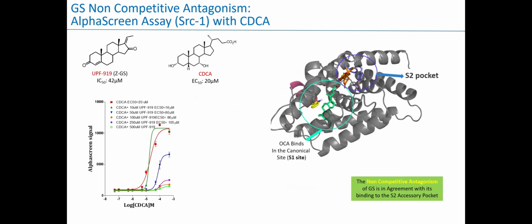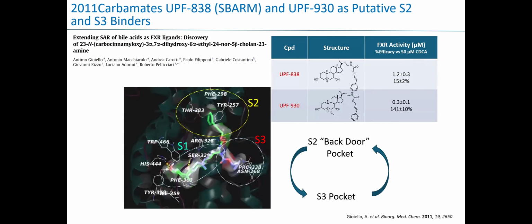We performed also some antagonism profiling in vitro, and we understood that the profile of the curves was indicating a non-competitive antagonism effect. So non-competitive means that they bind in different places, so they are not competing for the same site, but you have a reduction of the effect by non-competitive antagonists. So the full agonist binds on the canonical site, the glucosterone binds on the S2 site, and then you have the reduction of the effect. So this was further confirming the S2 site binding hypothesis.